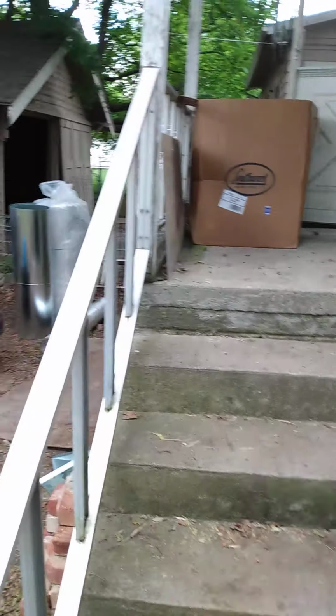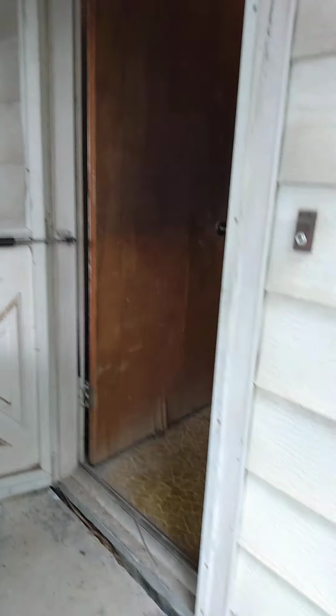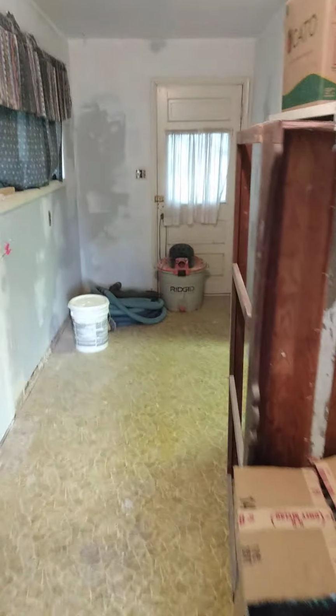Okay, coming at you. Got more work done today. Thought I'd show you the inside of this old house. This is an old add-on mudroom porch, whatever. Add-on laundry room. Got a nice little vent put in there. Hey, little laundry room.